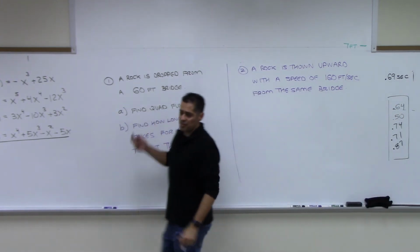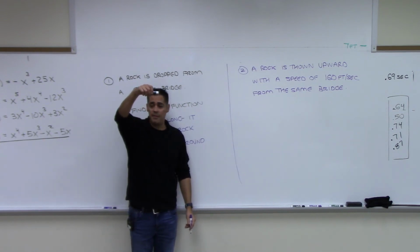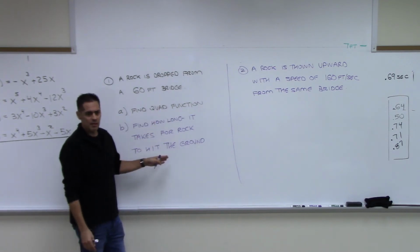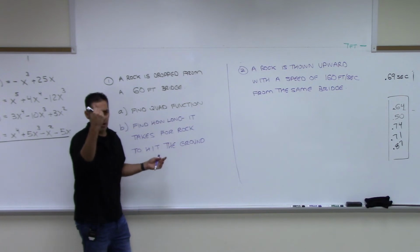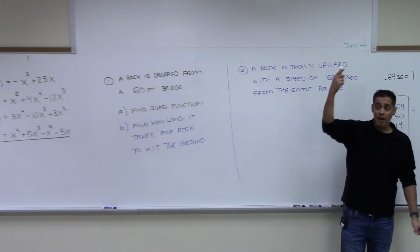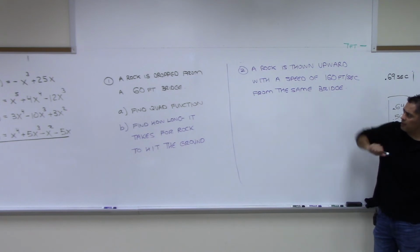So in the first scenario, first question, I say, hey, just drop the rock from the 60-foot bridge, right? Tell me how long it takes to hit the ground. Find the function, then tell me how long it takes to hit the ground. So we set it equal to 0, right? That's what we did. Here, instead of dropping it, I'm throwing it up, and I'm throwing it up at a really high rate of speed, 160 feet per second. But it's the same bridge, so we're still 60 feet off the ground.